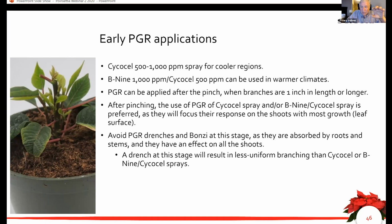Beware of accumulation of B-Nine applications. B-Nine causes significant delay on a poinsettia. That's a fact. And I've seen this happen in Texas repeatedly, where you go in and say, all right, B-Nine Cycocel rocks. I'm going to do it in prop. I'm going to do it post-pinch. I'm going to do it all the way through. I'm afraid of Bonzi, so I'm going to B-Nine Cycocel, and then I'm going to stop B-Nining. Okay, I'll stop B-Nining the 1st of October, but I've already put 5 applications of B-Nine on that plant. That plant is going to be dramatically delayed.